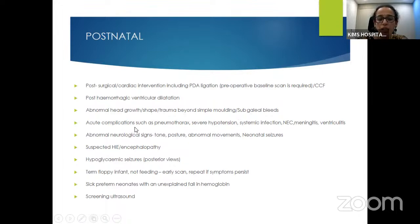Next, acute complications such as pneumothorax, hypotension, infection, NEC, meningitis, ventriculitis, abnormal neurological signs in the baby like hypotonia, abnormal posturing, abnormal movements, neonatal seizures. Any baby with neonatal seizures is also better to get one neurosonogram. Hypoxic ischemic encephalopathy, perinatal asphyxia, and hypoglycemic seizures, particularly the posterior occipital views are important for these babies.